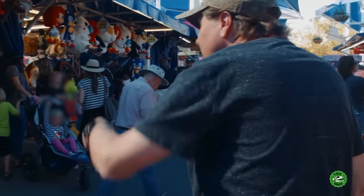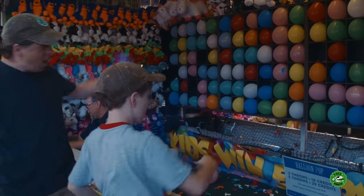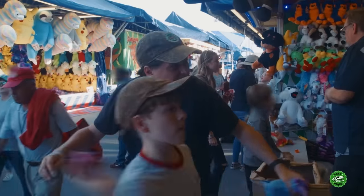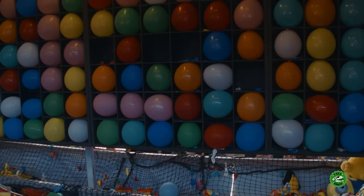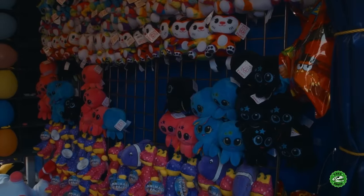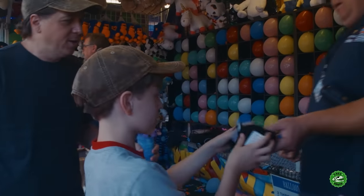You want to do the balloons? Yeah! Let's go try them. Hold the llama. Okay, here we go. Oh, you got one! You got another one! Number three, go. You got it! All right, what do you want? Okay. Octopus. Yeah, the black octopus. There you go. Thank you!